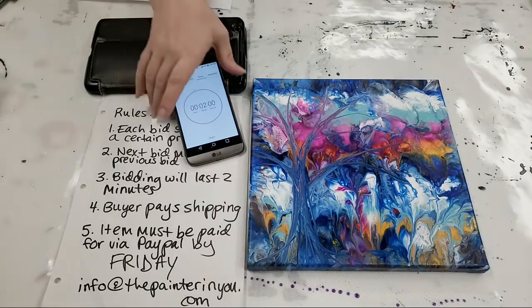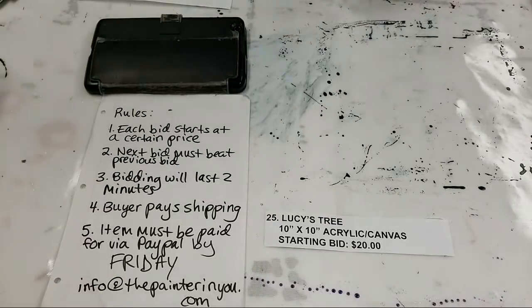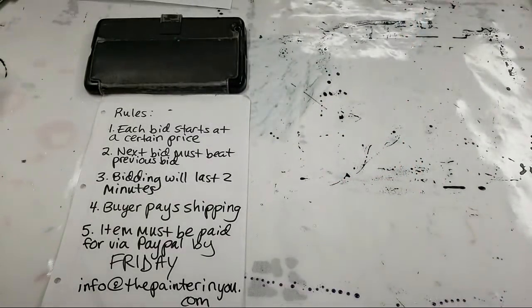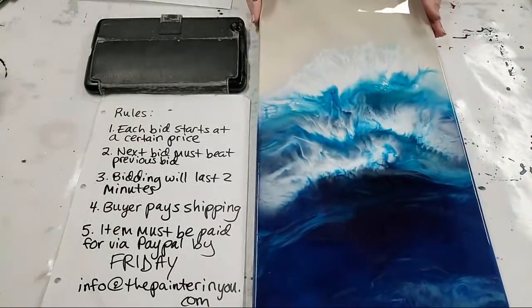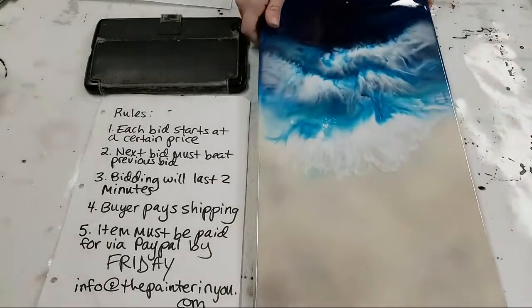So next one is resin on canvas. This is, once again, going right along with my whole beach theme recently. I have a list with everybody's names, but it definitely helps to include the name of the one that you won. If you don't have it, don't worry about it. I have a full list. All right, so this is a 10 by 20 canvas, and this is the one that I did on the Home Talk video recently. You know what? I think it goes this way.